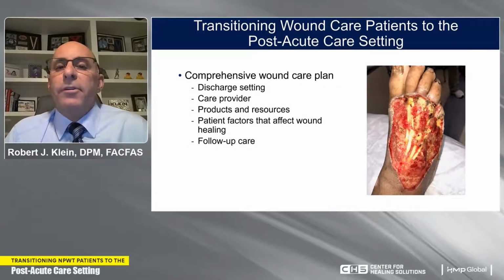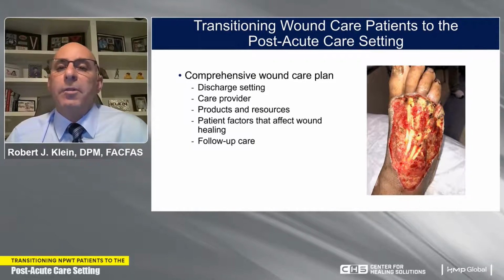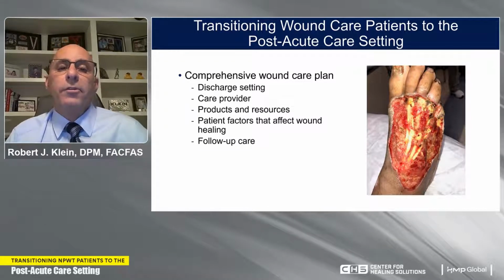When we think about transitioning our patients to the post-acute setting, we really need to come up with a comprehensive wound care plan. And this includes, where is the patient going, their discharge setting? Is the patient going home? Is the patient going to a skilled nursing facility? Is the patient going to a rehab? Is the patient maybe going to a friend's house? But we need to understand where the discharge setting is going to be for the patient.